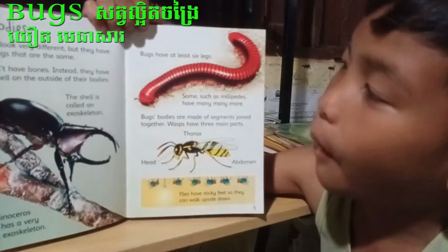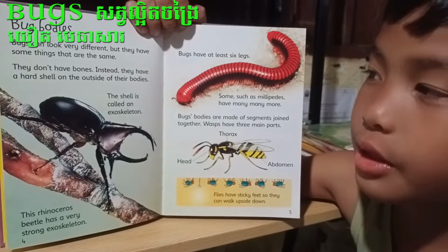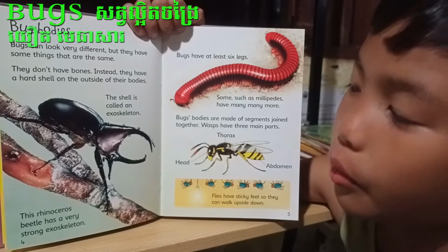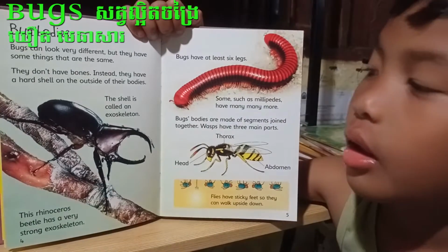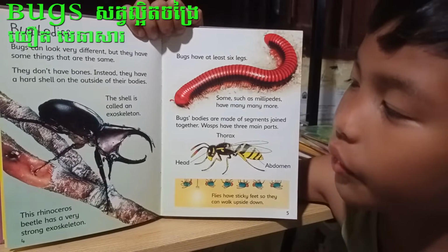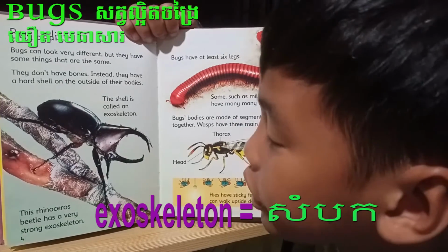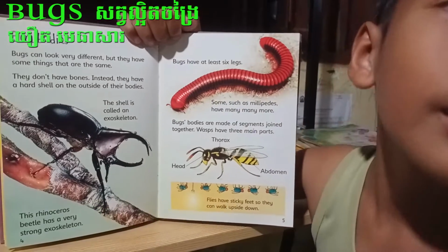Bug bodies. Bugs can look very different, but they have something that is the same. They don't have bones. Instead, they have a hard shell on the outside of their body. This is called an exoskeleton. Can you see?